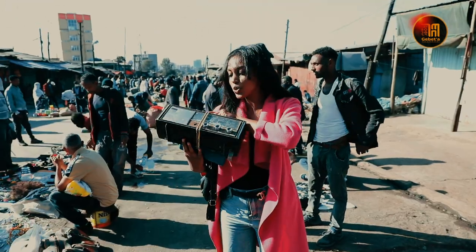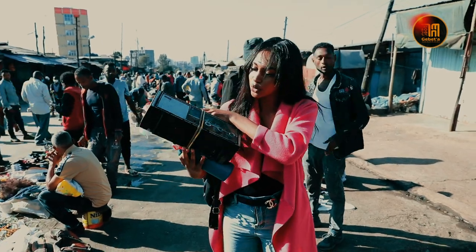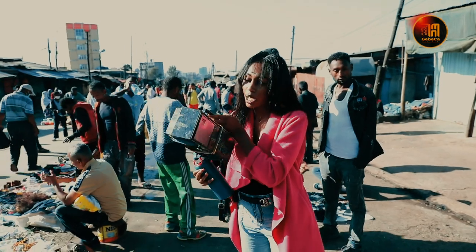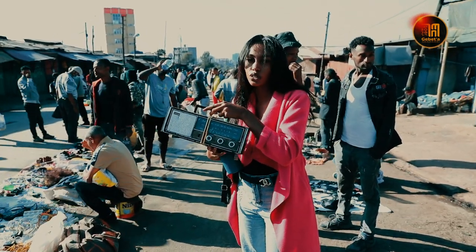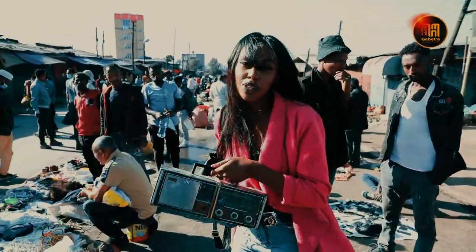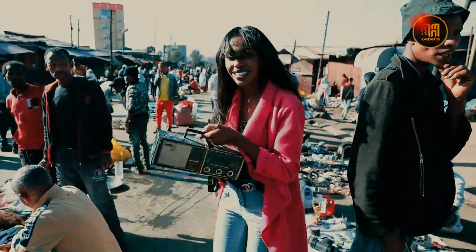Guys, I just bought this right now. I just found this old radio and it looks really good. Like if you really wash it, I think it's gonna be aesthetically good in the house. I bought it for 50 birr, you saw that, right? That's basically, I think, $1 when you change it to dollars. So I think we're gonna find more stuff to buy that's gonna be really good for our house. So yeah, we're definitely gonna sell.